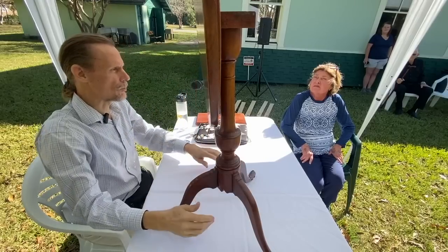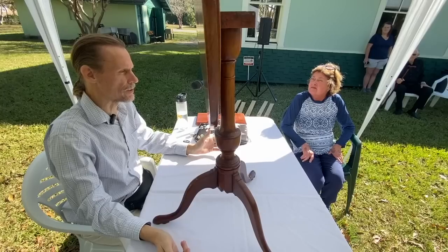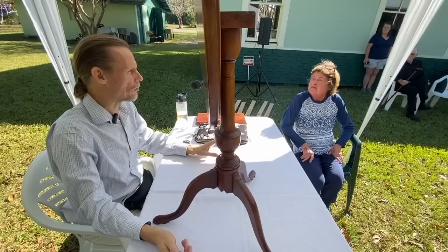But you could tip it up this way when you weren't using it. And you think, well, why would you want to tip the table up when you weren't using it? Well, there's a few reasons. One might be limited space in a house.